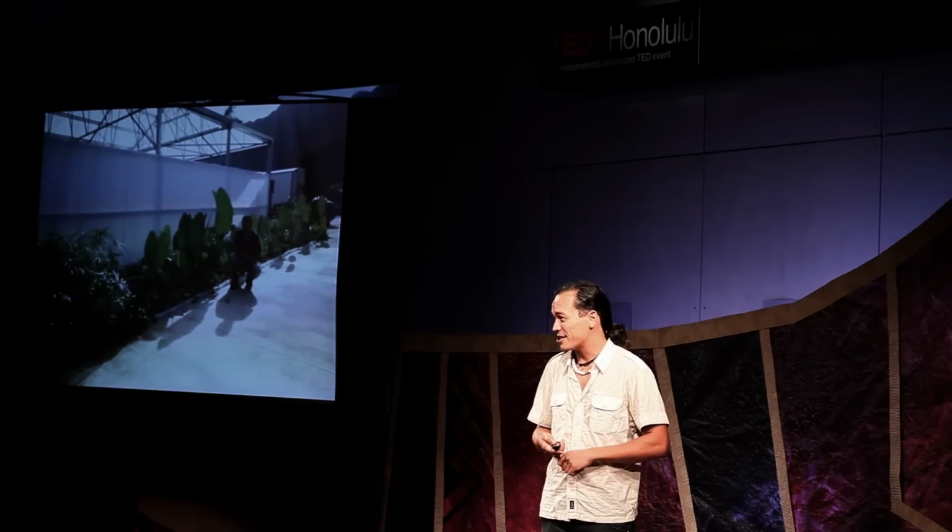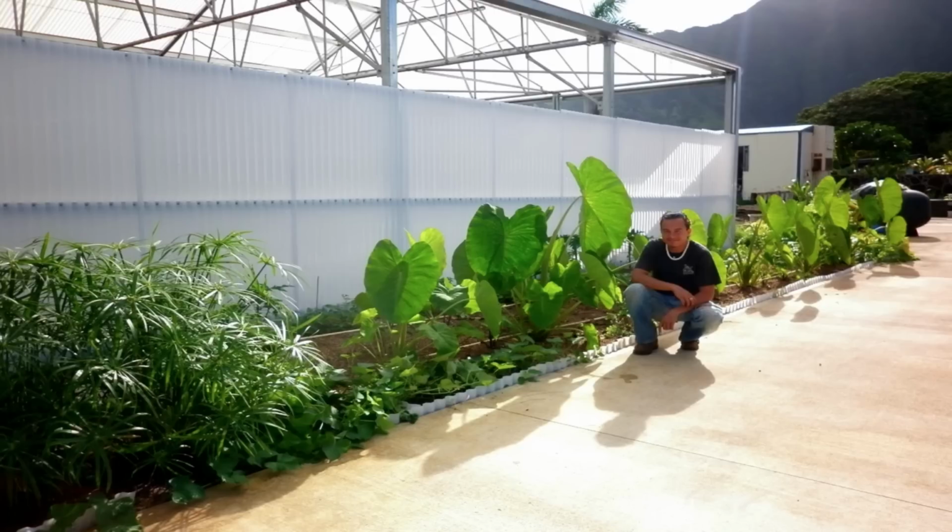So Gary's using biological agents that he found on his own land to affect this change. Now this was taken on Friday. And this is about 6 months later. The taro, as you can see, is very happy, almost ready for harvest. Right? So, number of things going on here.